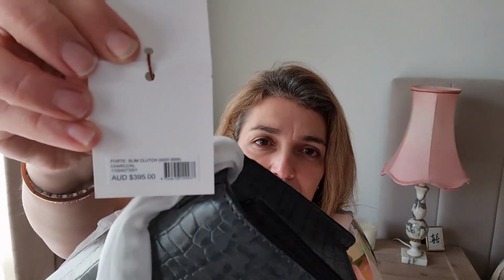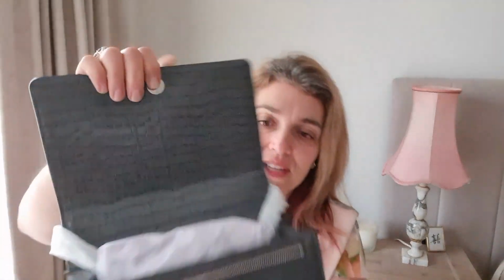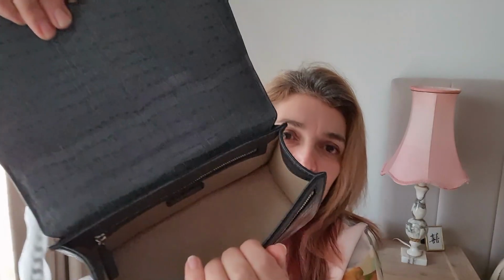These are the details. Focus, there we go. And it comes like this, and as you can see, it's a beautiful mock croc. It has Oroton here, established 1939, in silver foil. It's just been stamped on. That possibly could rub off, but opening up like this, it's got the press stud. This press stud has got that little lip, much like the YSL, and inside is a lot of paper stuffing. The inside is this beautiful cavity like that, with the beautiful calico inside there.